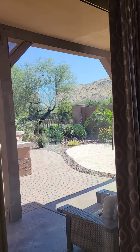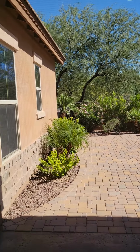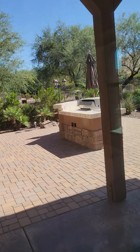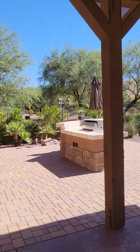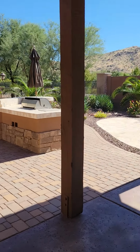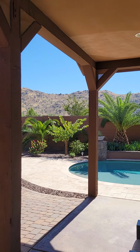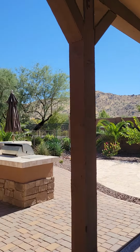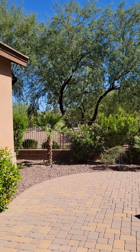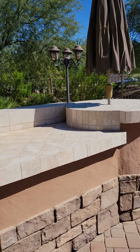Behind here is a green belt, which makes it lovely. It's got a great setback, so because it's close to the entrance of this only 26 lot community, it's got conservatively a 50-foot setback. So you truly have a private rear grounds, private views. And you don't have to worry about anybody building on top of you. You'll always have these views. And if you really enjoy or are looking to enjoy Arizona living in its finest, this would definitely be the way to go about it.